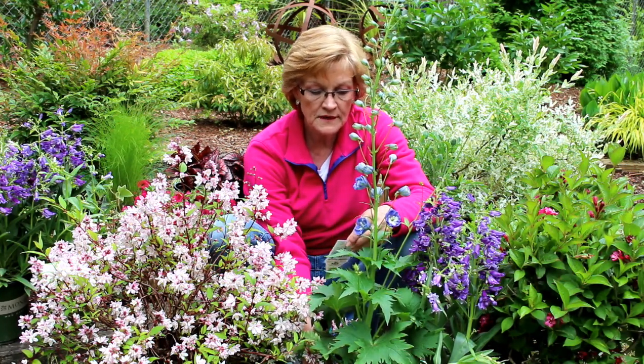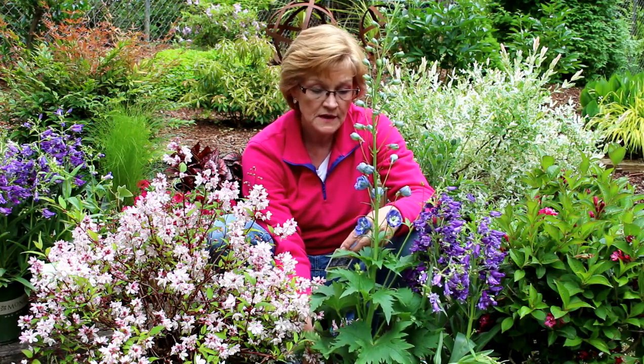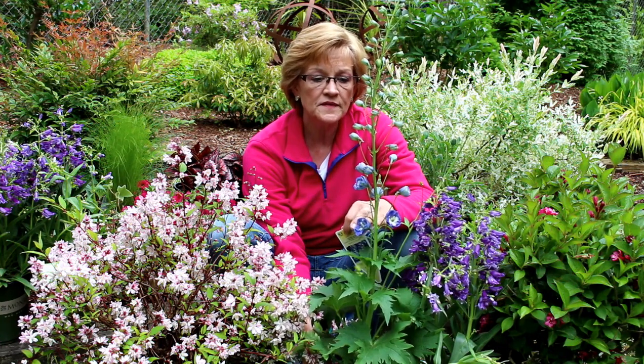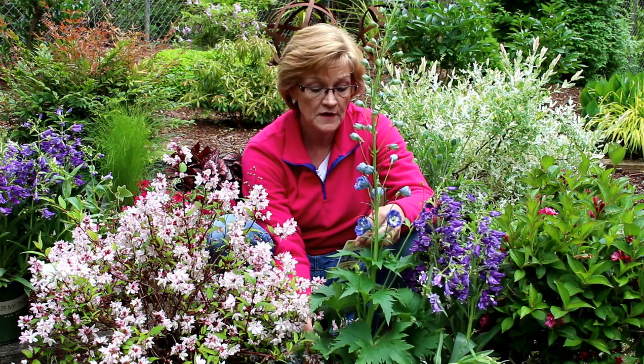It's an upright perennial. It'll come back year after year. They're extremely hardy once they get established. The ticket to these guys is to see to it that they get plenty of water during their first year while they're in the ground, and then they'll pretty much take off and take care of themselves after that.